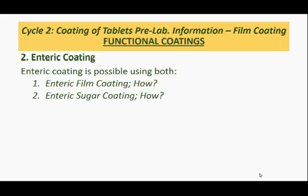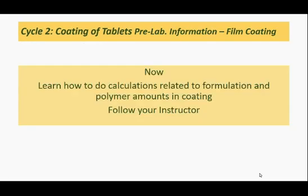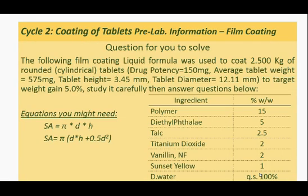Enteric sugar coating. The sealing coat is modified to comprise one of the enteric polymers in sufficient quantity to pass the enteric test for disintegration. The subcoating and subsequent coating steps are then as for conventional sugar coating, but again, no one is using sugar coating for enteric coating in real life.